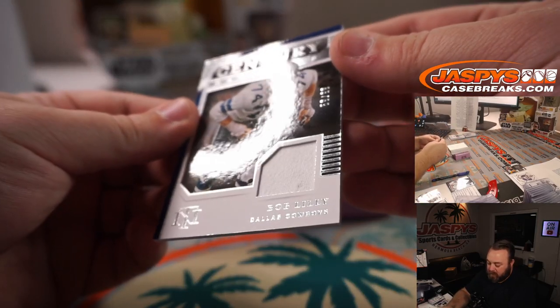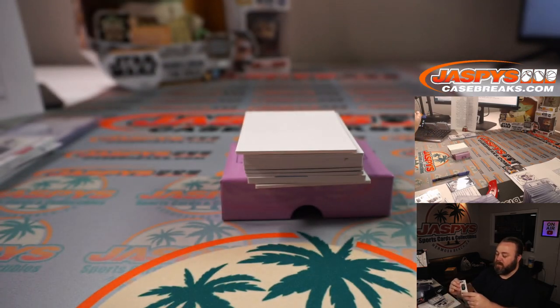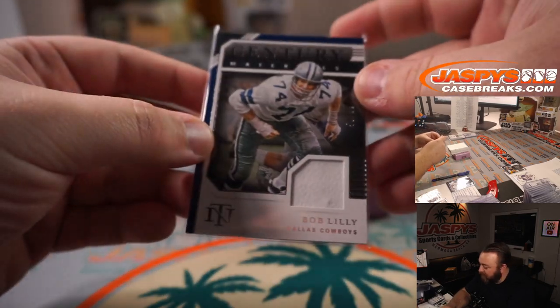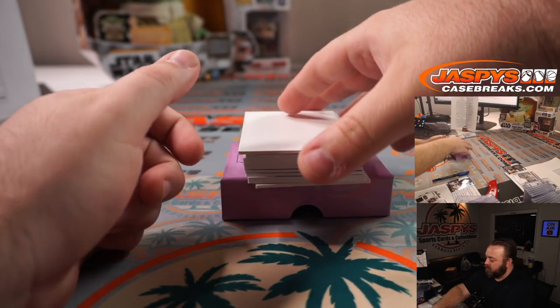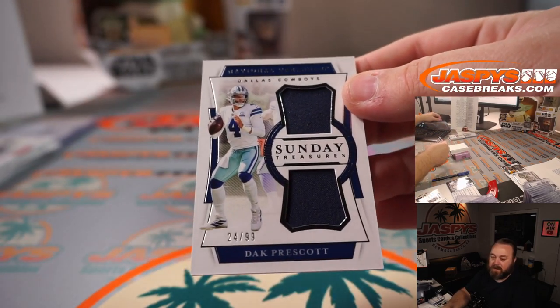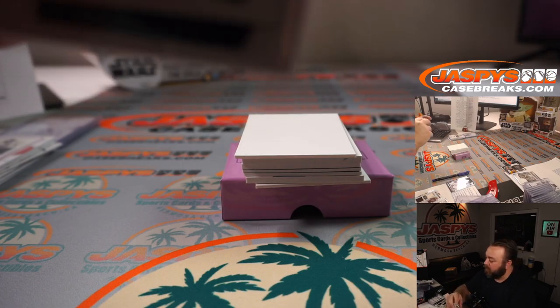Bob Lilly, 59 out of 99 for the Dallas Cowboys. Part of the random number block. That is the random number block with the Dolphins. Spot nine, Derek Greist. Dak Prescott, 24 out of 99 for the Cowboys again. Spot four on that random number block is Brandon Hall.